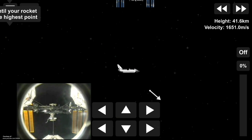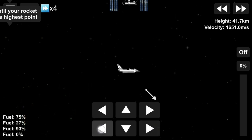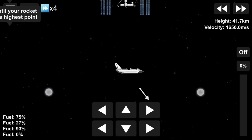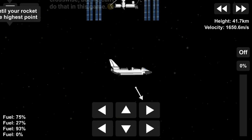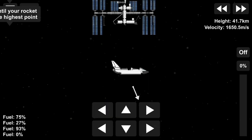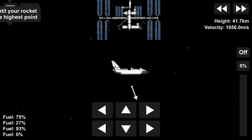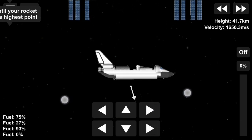Atlantis, Houston on the big loop. The teams have been polled. In concurrence, you are go for docking. Atlantis on the big loop copies, go for docking. And station, Atlantis on the big loop. We don't see a flyout. We're initiating final approach. Houston copies. Station copies.